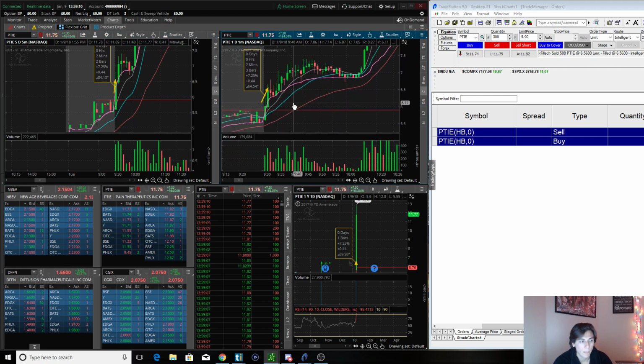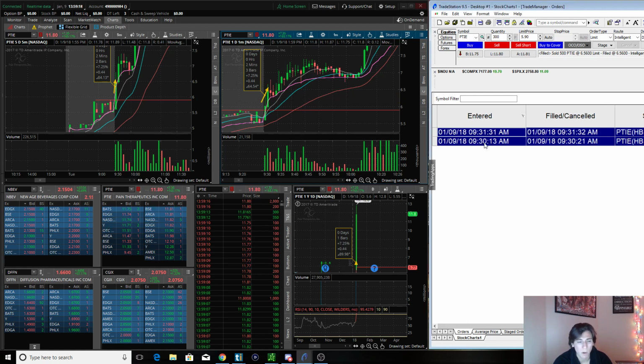Anyways, I bought in at 6.11 and sold in this next minute. As you can see, I bought at 9:30 and sold at 9:31, 31 seconds in. So I sold in this next minute at almost the high of this candle. That was pretty good at that time. It went up a little bit higher and then pulled back, and then it started pushing up even higher.